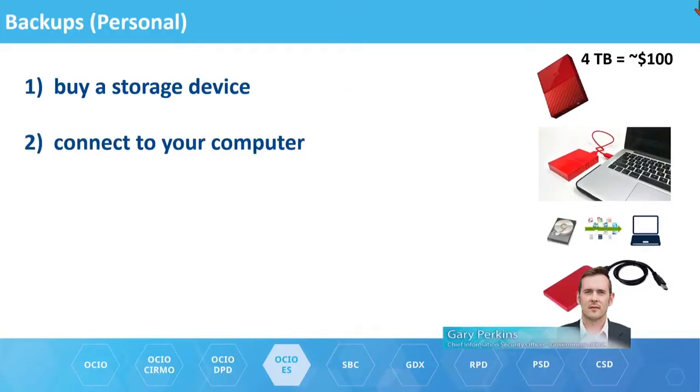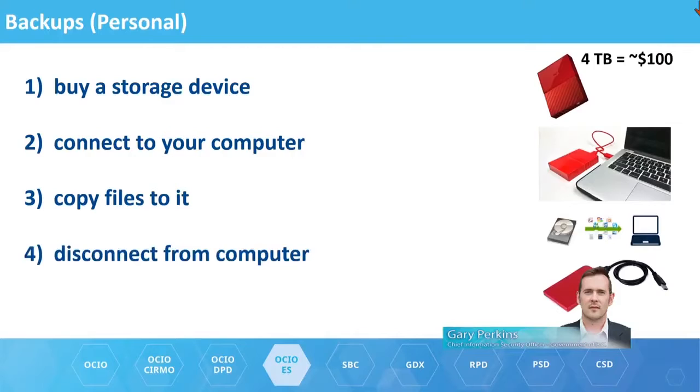Connect the device to your computer, copy the relevant files over to it, then, this is a very important one, disconnect the device from your computer. And that one's critical. Again, remember, when your computer gets infected and that infection spreads, we want to make sure that your data is protected.